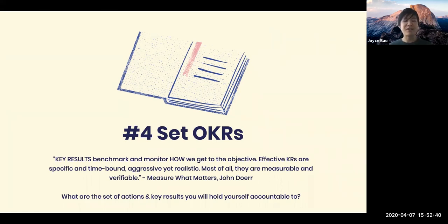Once you have defined your vision, created a roadmap and set milestones, it's really important to also define the set of actions and key results that you want to hold yourself accountable to. As I mentioned earlier, I break down my year into quarters, and each quarter I have a set of main objectives and key results for the areas of my life that really matter to me, such as my well-being, relationships, work, and growth. In this way, it really simplifies the set of priorities and my day-to-day actions, and also helps me make sure that I am working towards what I want to achieve in my life.